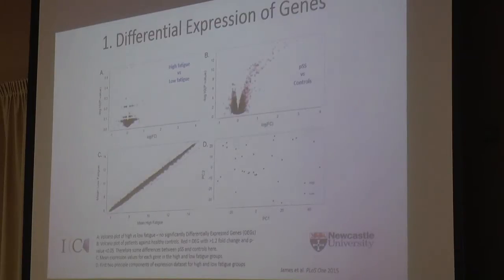The next plot essentially shows the mean gene expression between the high and low fatigue groups, and essentially they all fall on top of each other in a line as it goes up, showing that there was no difference there. And again, in D, principal component analysis, we didn't find any significant difference between the high and low fatigue groups in terms of differential gene expression.